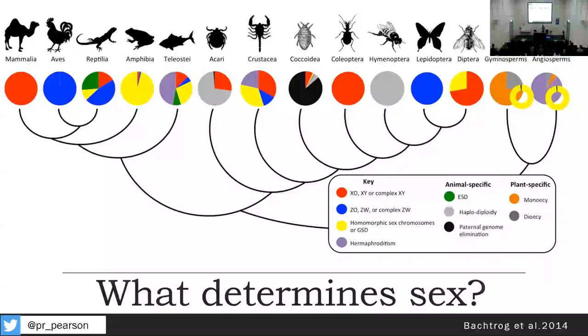So why does this matter? How does this affect other things that are going on in individual species? And can there be transitions between those? Drawing some attention to the Reptilia, there's quite a bit going on there. There's not just a single way that sex can be determined in that whole clade.